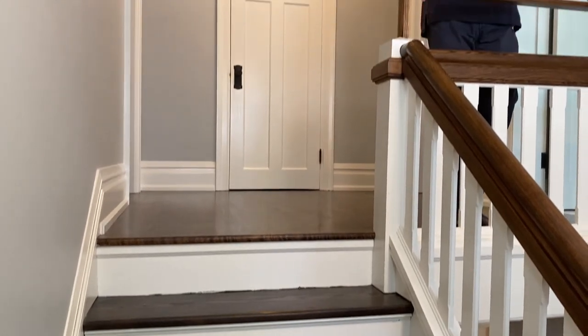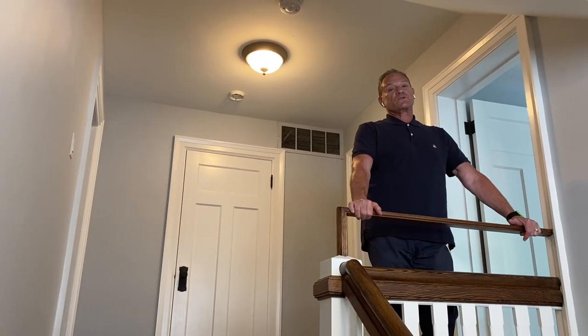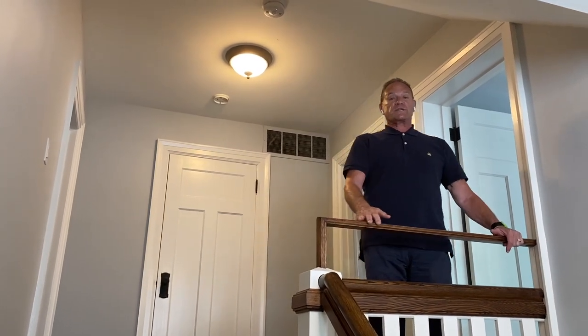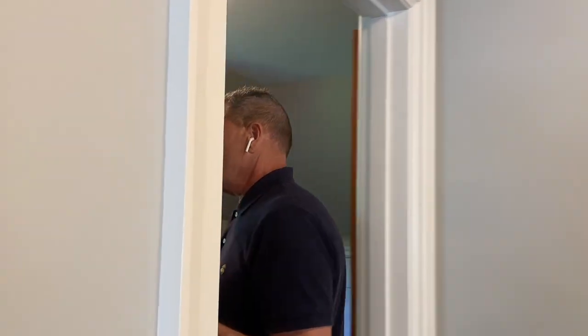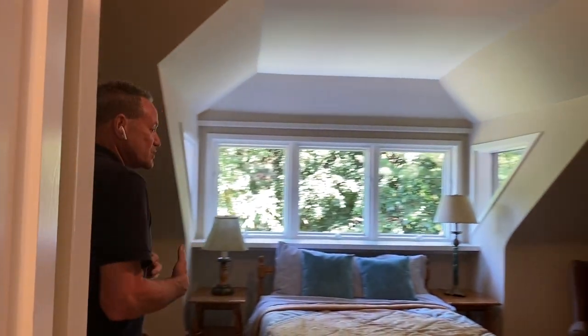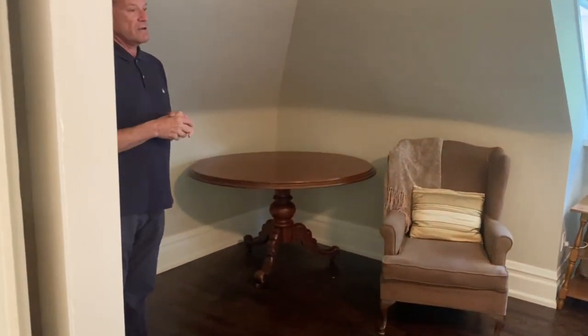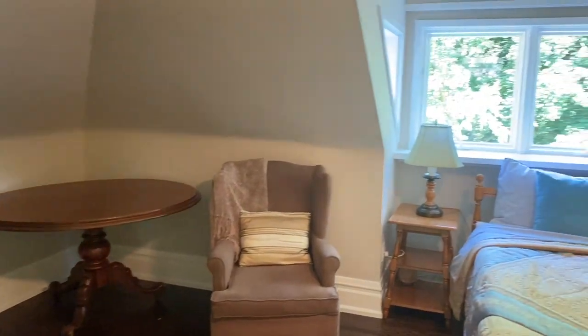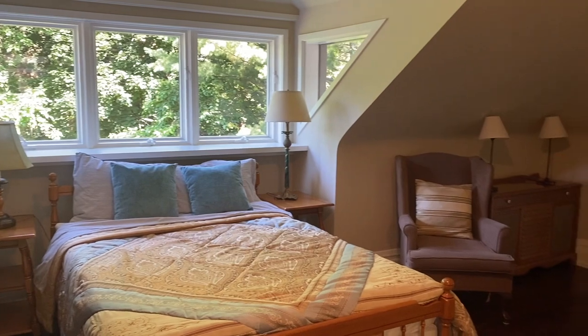So welcome to the third floor. As I mentioned earlier, this house has over 4,600 square feet, not including the basement. And the basement is partially finished and you can use it for entertaining or for the kids' playroom or whatever. But what's wonderful up here is there are another two bedrooms and a bathroom. This is a substantial bedroom. As a matter of fact, the son of the owners often sleeps up here, he has friends come and visit, but his main bedroom is the one in the front.